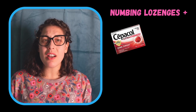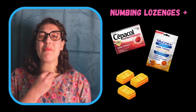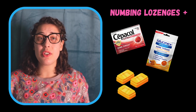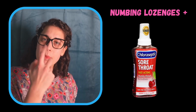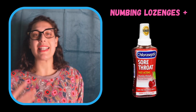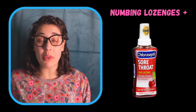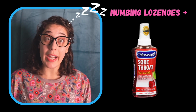Think Cepacol lozenges. Mucinex has their own version, and that's going to help numb up the back of your throat and can be very soothing. Something else you can use is a Chloraseptic spray. I have mine here. And you can spray, gargle, and spit that out. And that will also help numb up the back of your throat, making you feel a little bit better, especially for those times when you're ready for a nap.